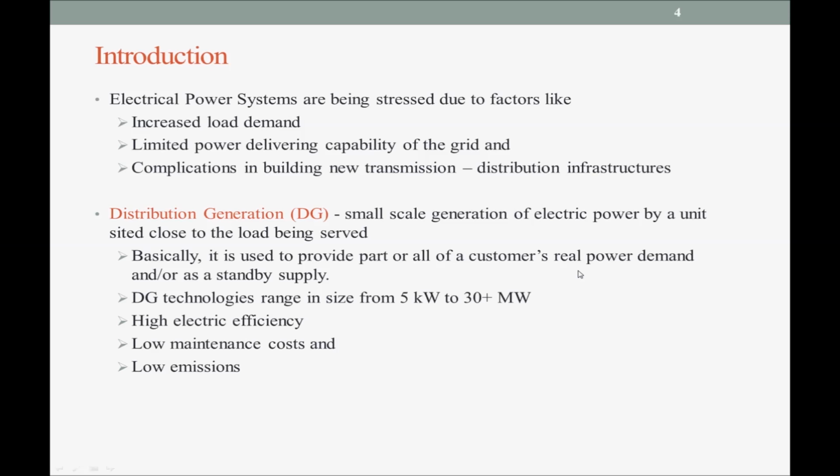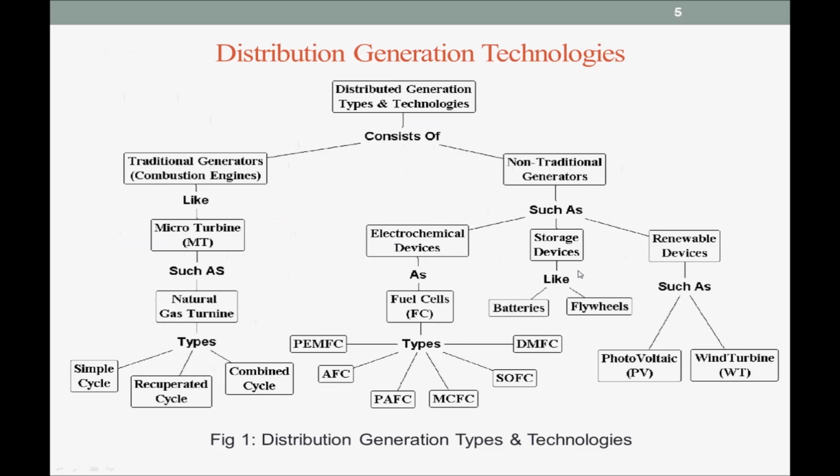So we look at the different generation technologies. DG need not be renewable as such. It can be a diesel generator which you can use as backup power if the power supply fails, or it can be pure renewable devices like photovoltaic or wind turbine, or storage devices like batteries and fuel cells.